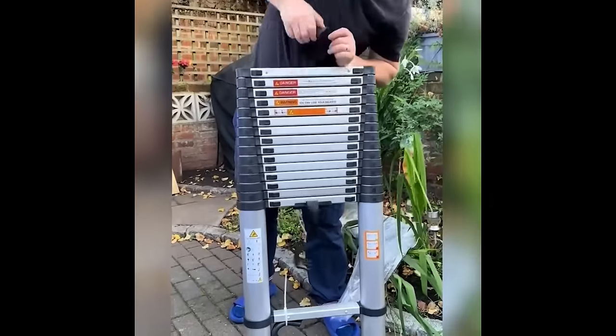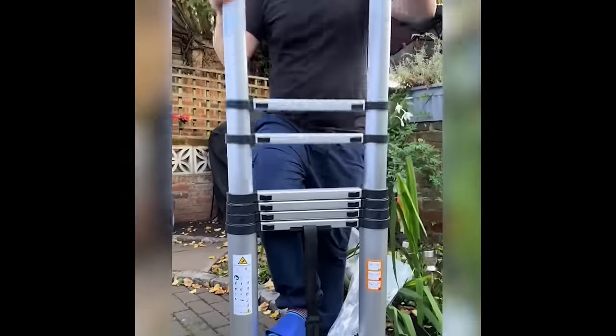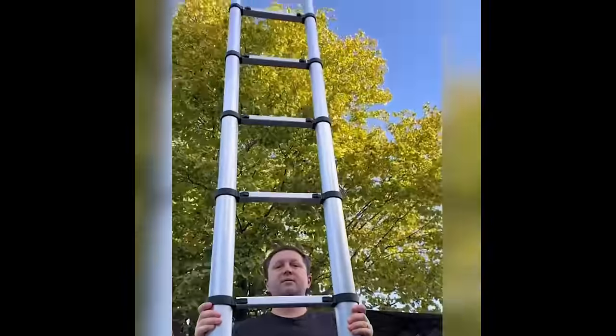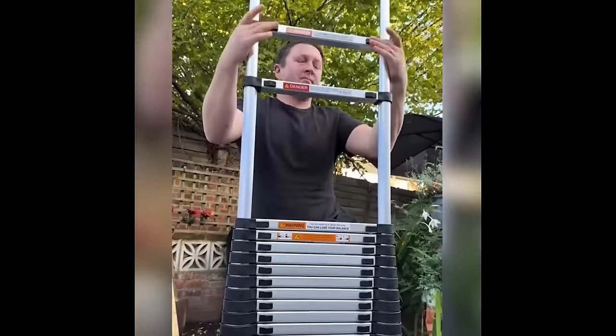Ascending to new heights in life is achievable with the right materials. If you find yourself reaching beyond what this provides, it's likely a task for the professionals, the firefighters.